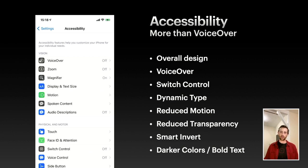So accessibility, those that know it in the iOS world tend to think of it as VoiceOver and labeling our elements and such. But it's a lot more than that. It's the overall design. And in Blackbox, it's also supporting things like switch control and full dynamic type and respecting when users request reduced motion and reduced transparency and things like that. In Blackbox, it's very interesting.